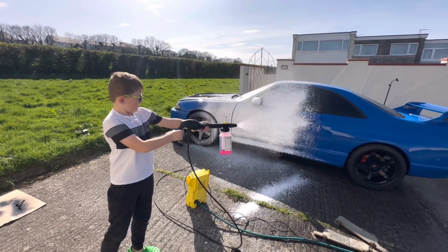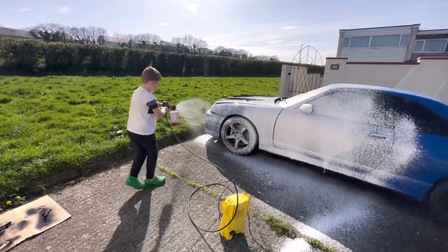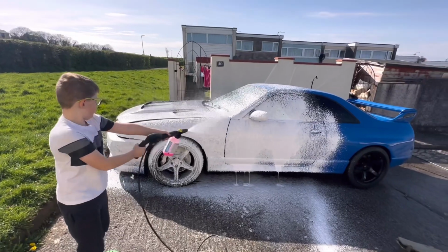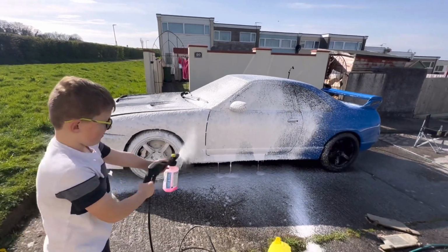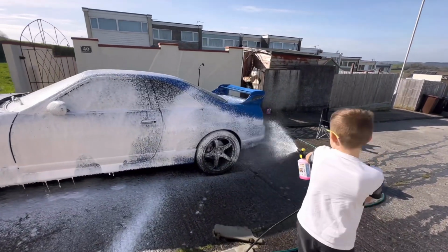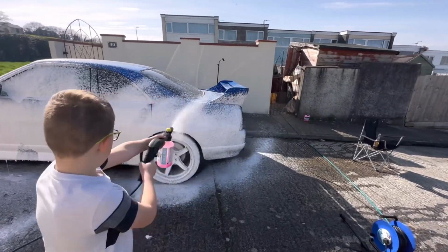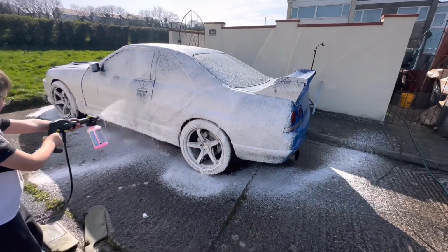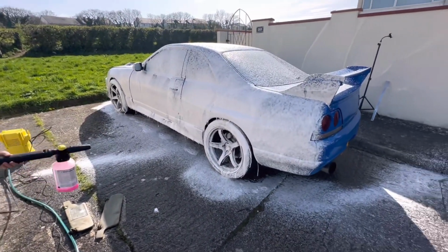Oh, that's it, spread it out. The whole car. And the top bit. Try not to snow foam everyone's house. That's a lot of foam. And the wheels. That's it. Do you want me to do the top bit? Do the back then. Snow foam the back. Okay.